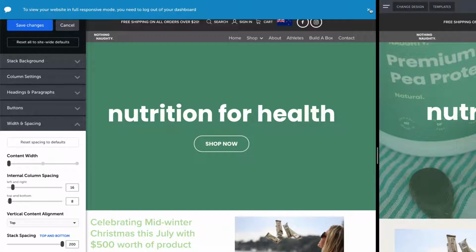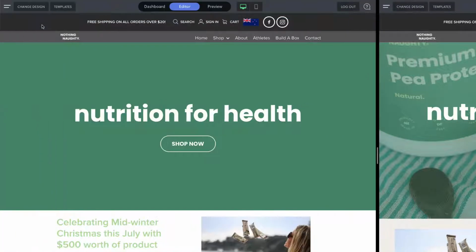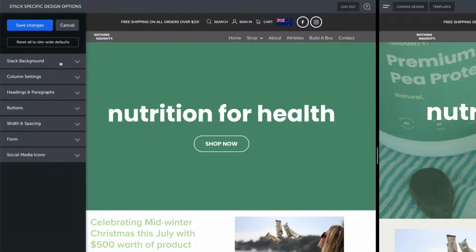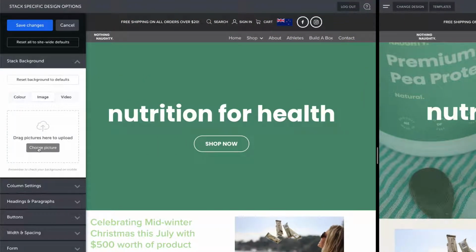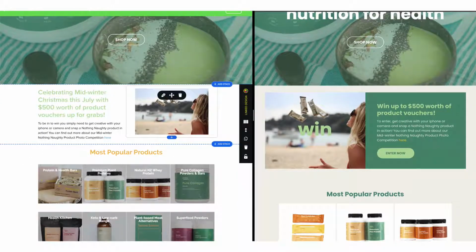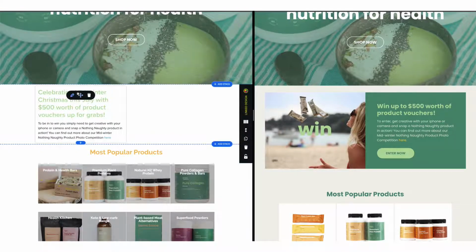Nice. And then a bit of full height stack spacing. Obviously space is really important for an e-commerce site. Yeah, definitely. You don't want the design to feel busy. You want it to feel really comfortable and relaxed. So again, just a look at the side by side there. So that top stack is now finished. We've just added that image background, and it's got that green tint to it.